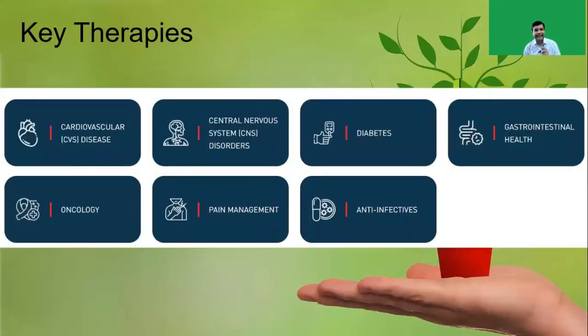Friends, look at this slide. These are the various key therapies in which the company is manufacturing its APIs. Cardiovascular diseases, that is heart diseases, nervous system, diabetes, gastrointestinal health, which means diseases related to the stomach, oncology, diseases related to cancer, pain management, anti-infectives. So these are the various therapies in which the company has its APIs. And most of these are non-commoditized APIs, friends. It means that the company definitely has high margin and high revenue potential from this kind of therapies.